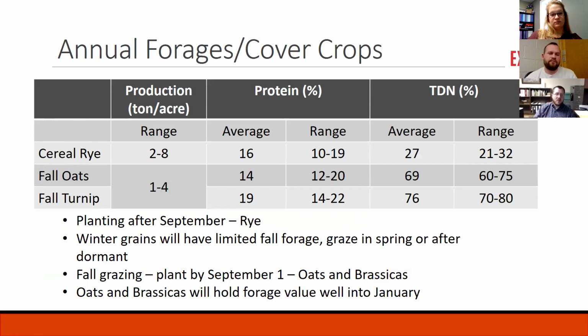In this circumstance, I think the rye was planted in September. Oats and brassicas were planted by September 1st, so that late August period. The rye, we've got limited for our fall forage. That 2 to 8 tons is going to count in the spring production that we have there. But again, pretty good protein and energy contents on that rye, especially considering that it's gone through the winter period.